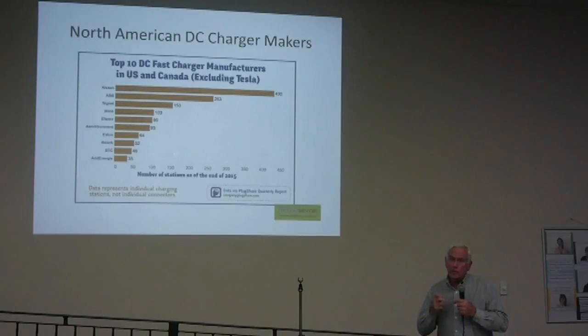So where are the DC chargers made in North America? I guess you can see Nissan is the biggest producer of DC fast chargers. Their entry point is 20 kilowatts, and they go up to 170 kilowatts for their commercial range of vehicles, N200 for example. ABB from Germany is a big producer now in America, and you get all the other brands.